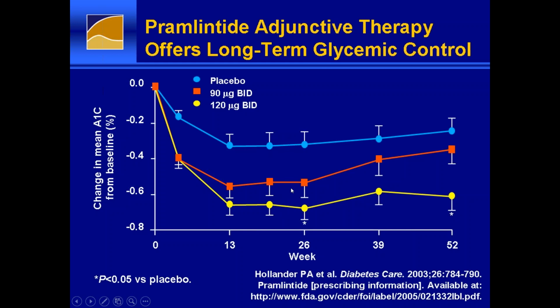I'm sorry. Here is pramlintide, here's amylin, looking at the changes in A1C levels from baseline. You can see 2 different dosages of the medication, and you can see the drop about 0.6% from baseline at the 120 microgram dosage, 0.4% at the 90 microgram dosage. With the 120 microgram dosage, this was statistically significant from baseline.